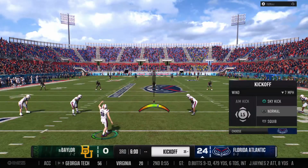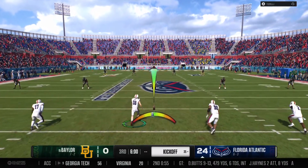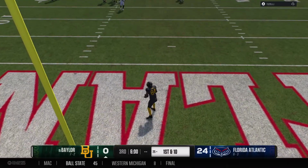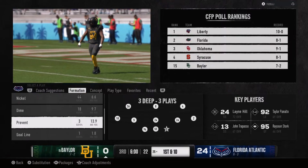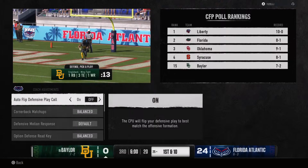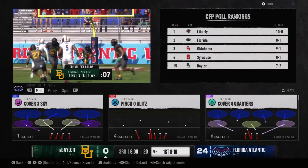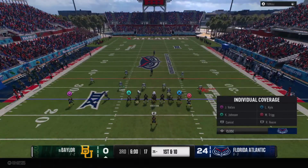FAU will try to kick it deep and break the seal on this second half. And it'll come out to the 25. No attempt at a return. And here comes the Bear offense.